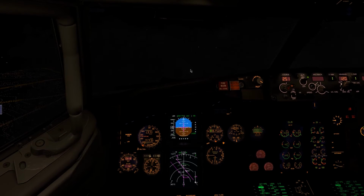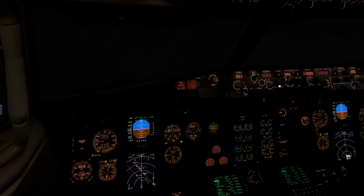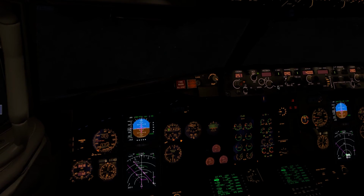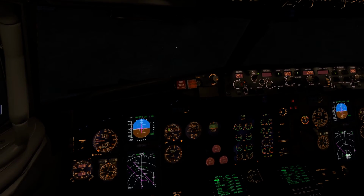Southwest 2545, turn left heading 090, vector to the airport, contact SoCal approach 124.35. Alrighty, left 090, vectors to the airport and over to SoCal on 124.35, Southwest 2545.